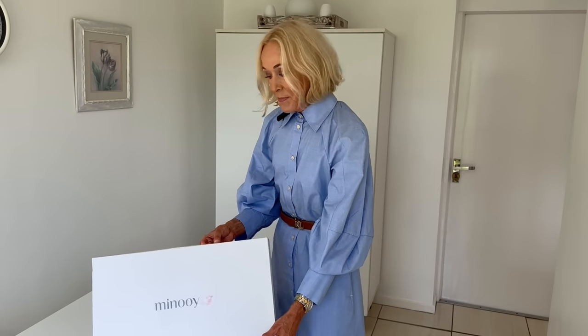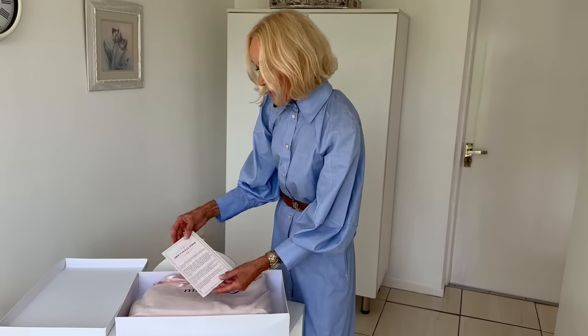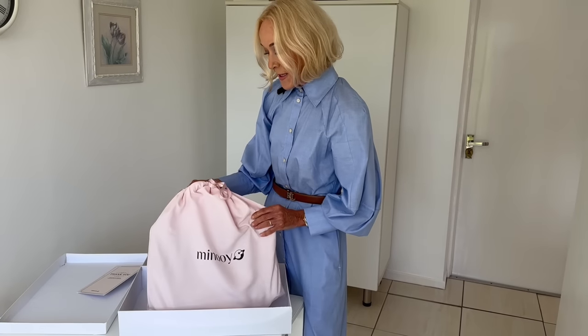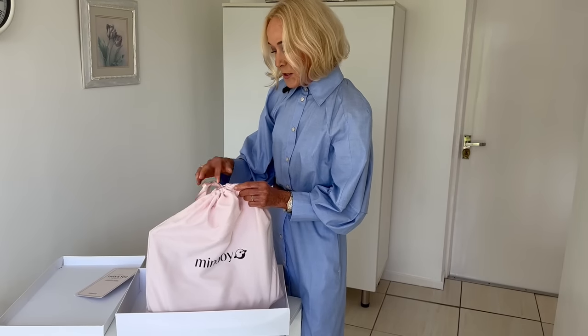So this is the company Minui. And let me pop that to one side. And here, you get something about the leather, two cards, and a thank you. I think that just shows their attention to customer detail. The handbag comes in its lovely dust bag. It's a lovely soft shade of pink. I'll just open it up.